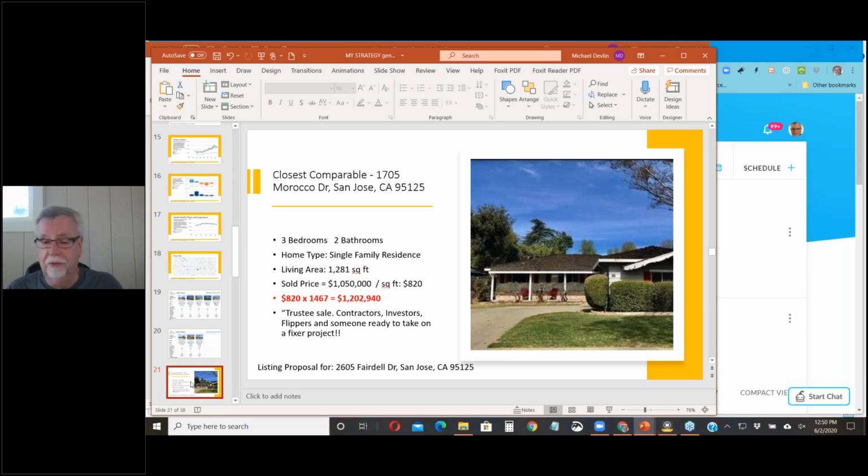So in Willow Glen, right? Yeah. So here we have a 3-2 in the neighborhood. By the way, this was less than a quarter of a mile away. That's smaller, 1281 square feet. And it sold for a little over $1 million, which was $820 a square foot. And what I did is I copied some of the comments from the MLS. Trustee sale, for contractors, investors, flippers, and someone ready to take on a fixer project.